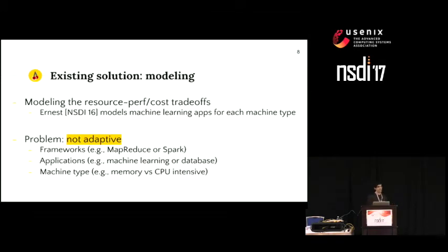So to get around the accuracy problems of searching, you might go with modeling approaches. There are many modeling works. So last year at NSDI, there was this paper called Ernest, which models the internal structure of machine learning applications for each specific machine type, and it works pretty well. But modeling solutions are not adaptive to the many frameworks, processing pipelines, and machine types that are out there.